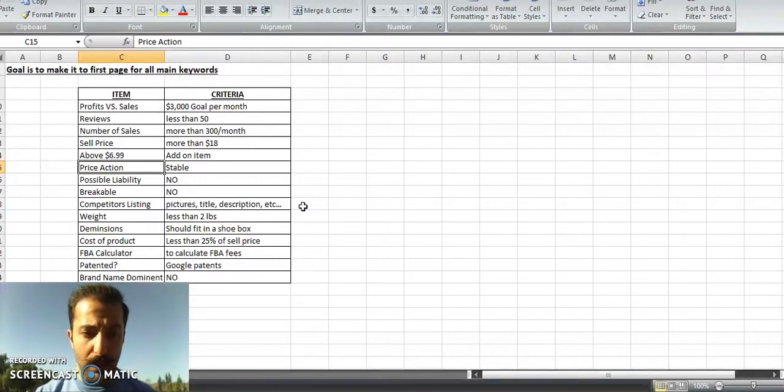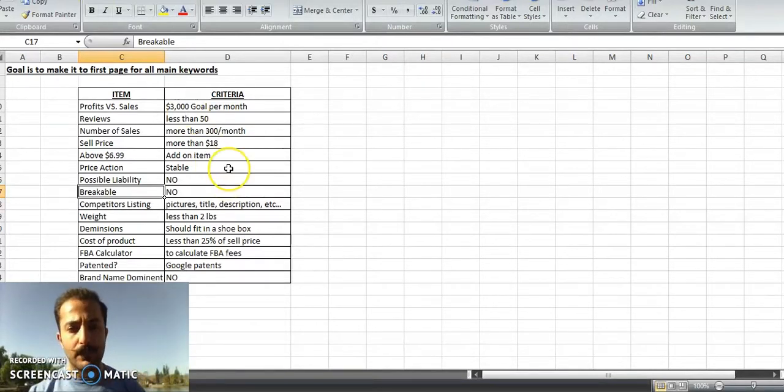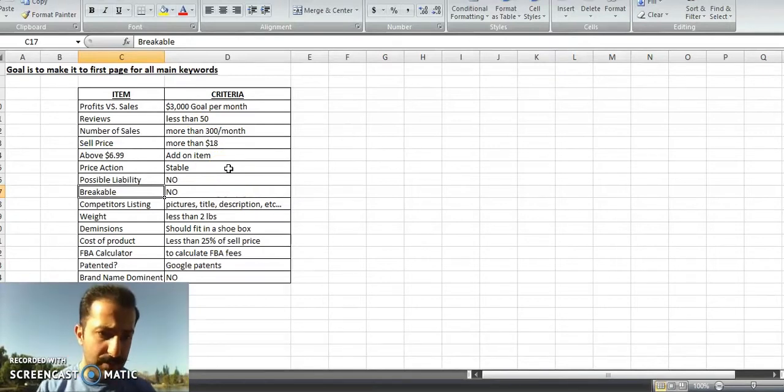Also, if it's breakable. When I say breakable, let's say you have something that has a bulb or something like that, you don't want to go into that, because what if it's getting shipped from China all the way to the U.S.? That would be a problem there too, because it might break. So I make sure that that is also something I look into.